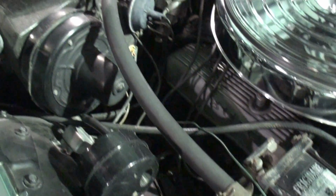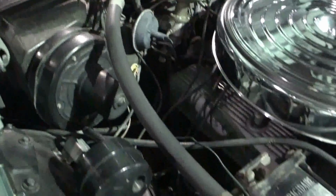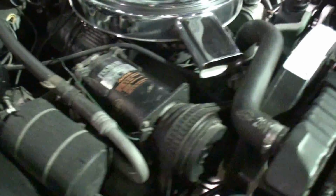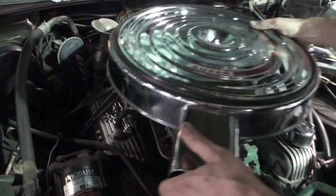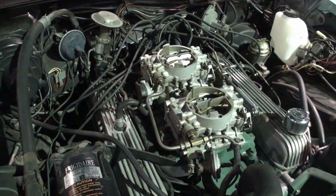Which is good for catching small birds or something like that. I'm not sure what the benefit there was. It's pretty packed under here. All right, show us under the air cleaner. So what everybody wants to see is the factory dual quad carburetors.